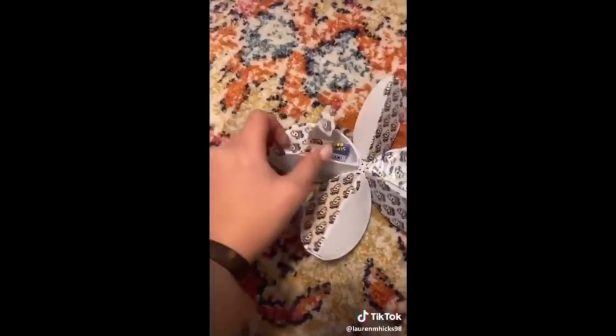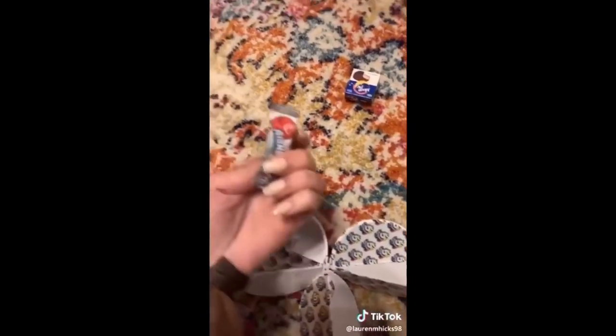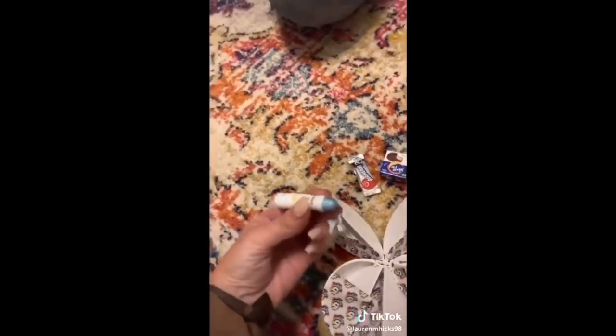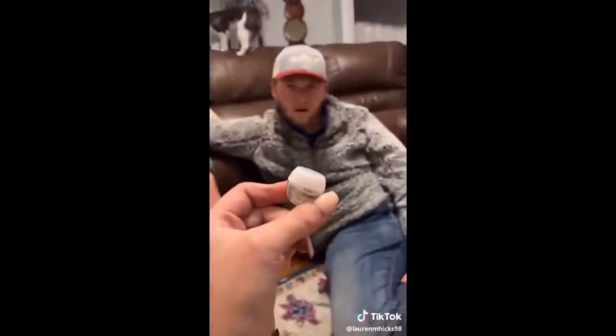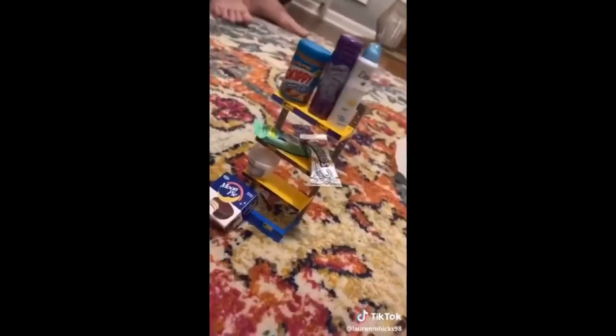Wet Ones. Wet wipes, let me see. Oh, no, Wet Ones, yeah. Another moon pie? Dang. Moon pie. What is that? Oh my God, it's so cute. What is that? Anti-wrinkle cream. And a shelf.